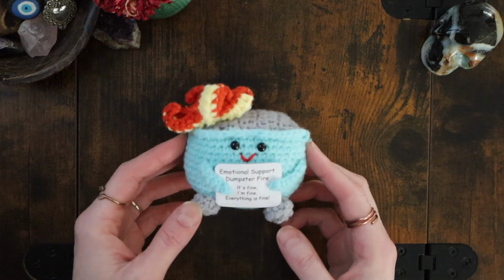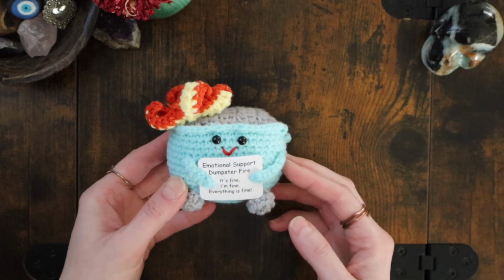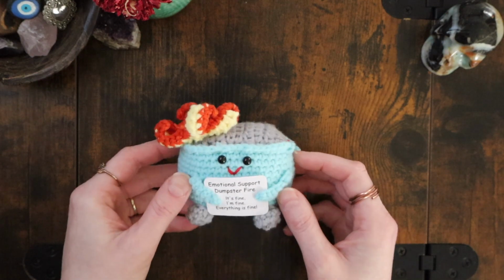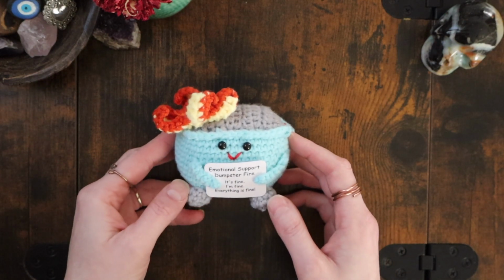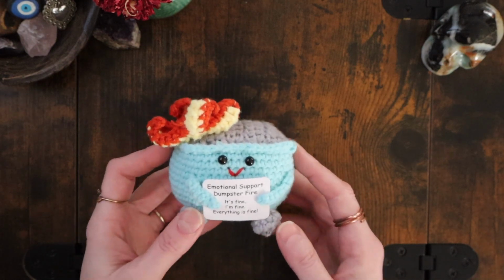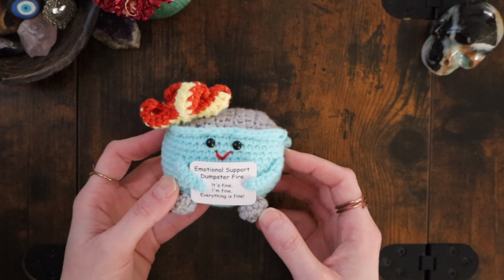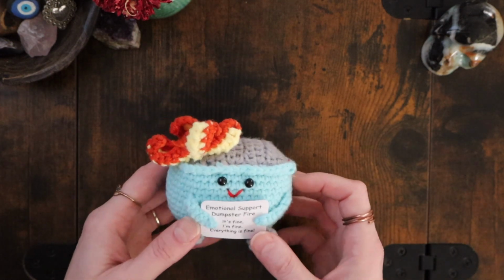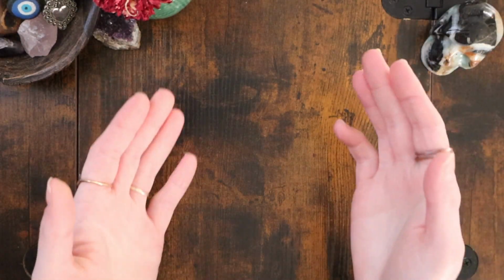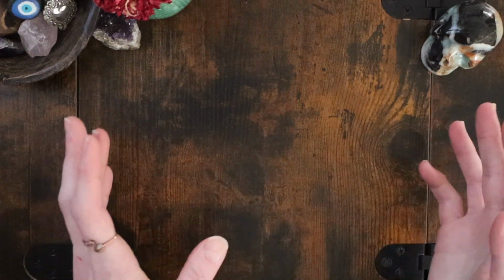It's my emotional support dumpster fire. It's fine. I'm fine. Everything is fine. My husband bought this for me for Christmas, and I love it so much. I want the whole world to see just the awesomeness that is my emotional support dumpster fire. I keep it right here on my reading desk so I can look at him all the time. I love it.